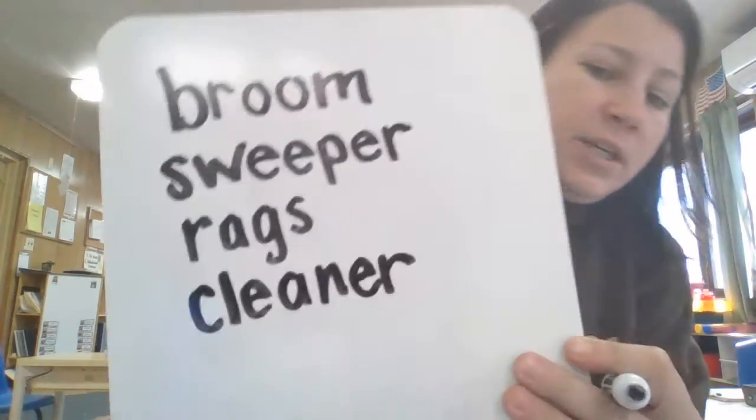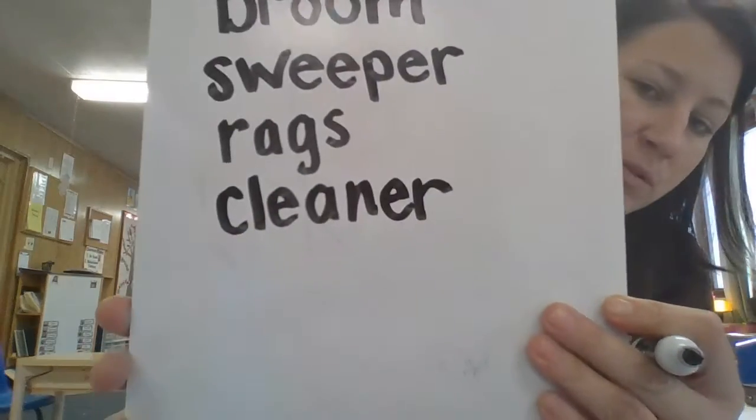A broom, a sweeper. We might need some rags, maybe. We want to wipe stuff down. Some cleaner. So a lot of the times when we finish having lunch here at school, we have different cleaner. After you leave the table, we used it to clean up. So rags, cleaner. Anything else that you can think of that we might use here to clean the room? I'm sure there's a lot of different things.